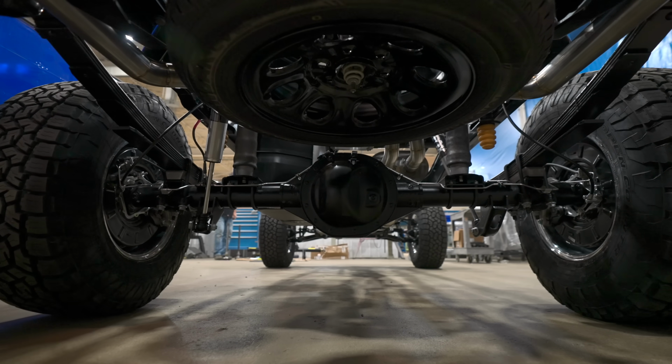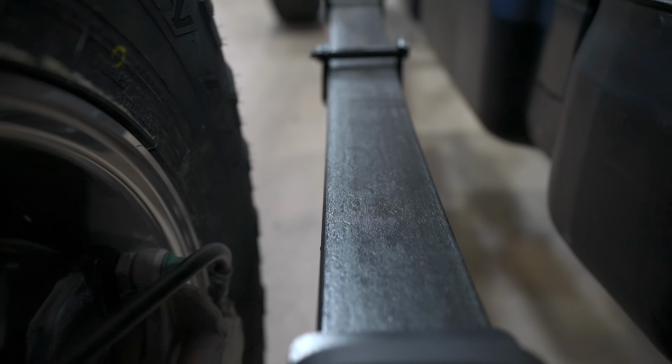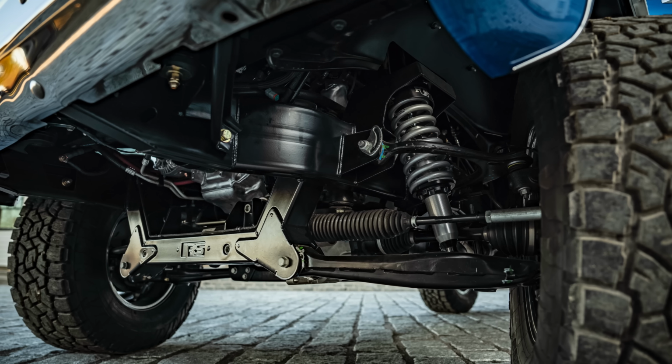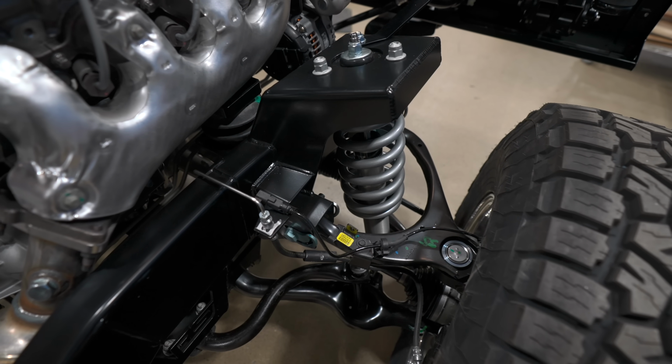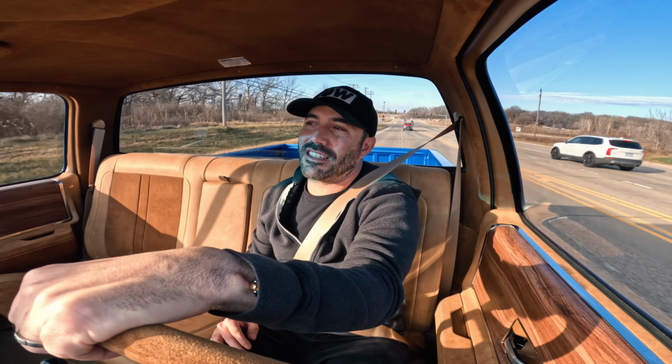You've got a 12-bolt rear end out back connected to the chassis through some Detroit Speed multi-leaf, kind of a progressive leaf spring. Fox shocks on all four corners, coilover conversion up front, specifically valved for us for these Legend Series trucks. So drivability-wise, it's kind of tough to sit and talk about what this truck does.